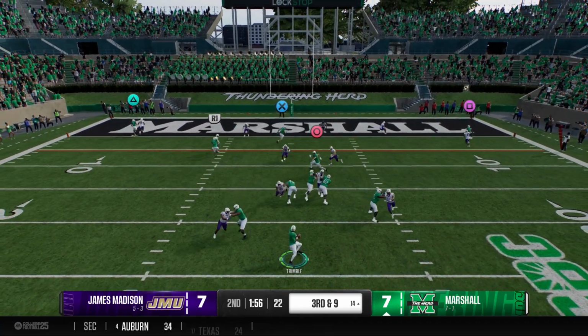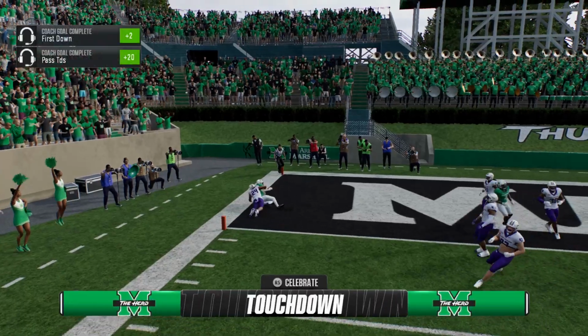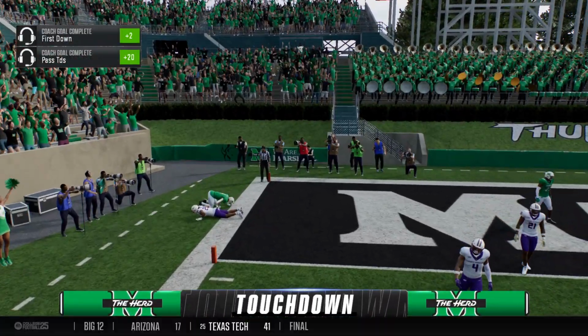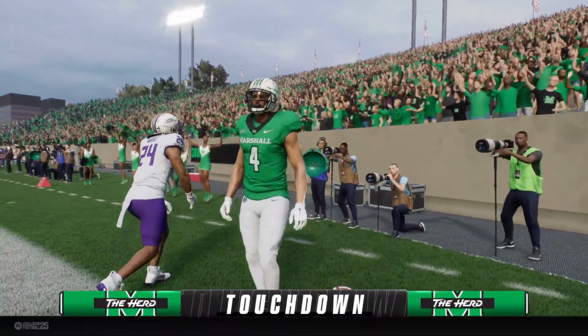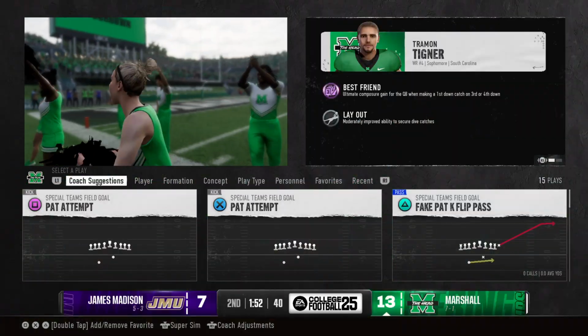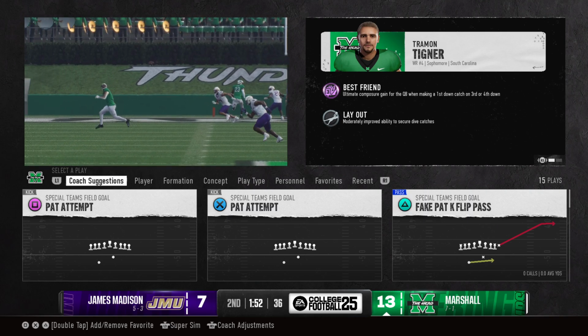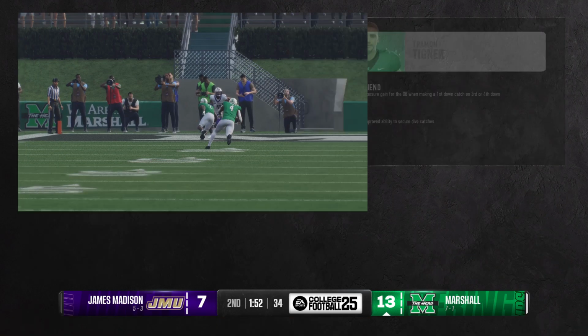On 3rd and long, he has to throw for it. He makes the connection. And he strides his way into the end zone. Touchdown, Thundering Herd! And I just love the execution by this offense. Late in the half, man, you want to take the lead. You want to get that momentum on your side, and they do it.